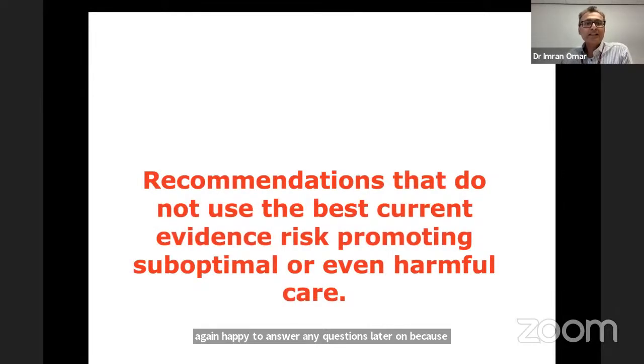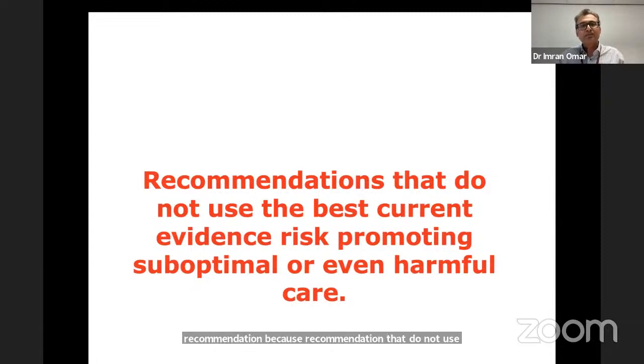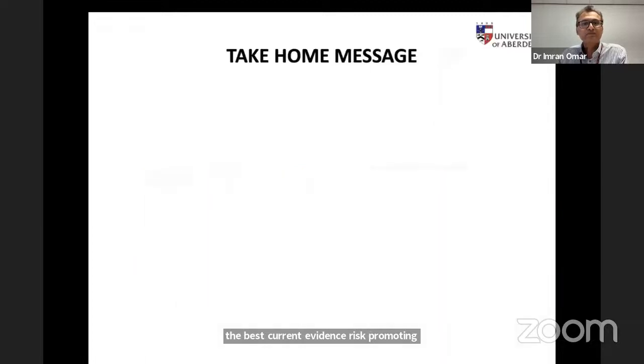Now, why is a clinical practice guideline important? Why is it important to use up-to-date evidence while making clinical recommendations? Because recommendations that do not use the best current evidence risk promoting suboptimal or even harmful care.